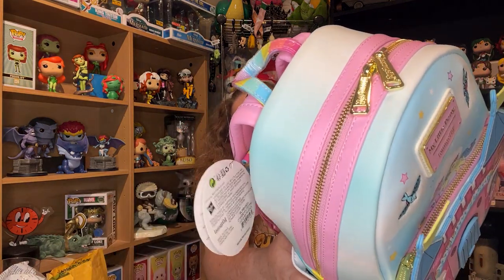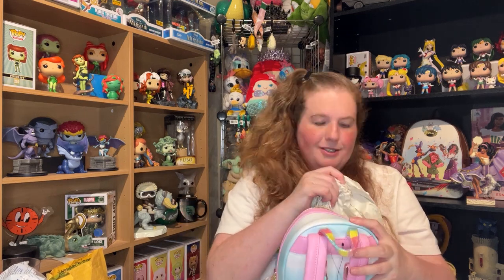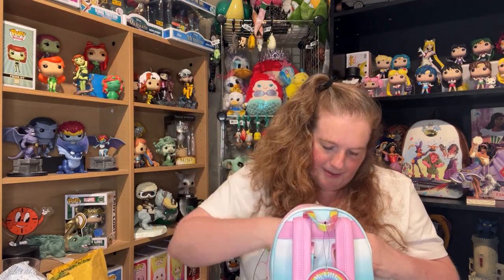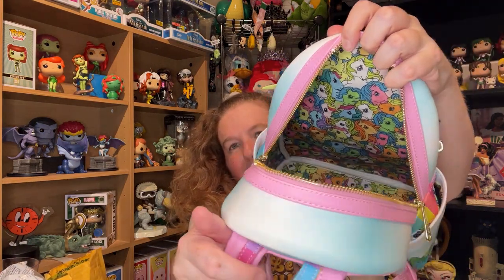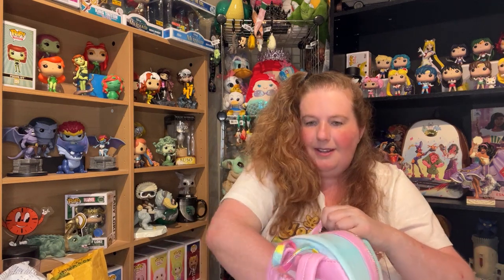Okay, so it is gold hardware. I know, I'm not good at this game. Straps. Little rainbows. The straps have more rainbows on them. And I know, I'm a crime against Loungefly collectors because I do not keep them stuffed. I don't. The stuffing drives me nuts. I'm like, just get out. But, see what I mean? Like, oh, it's a whole bunch of My Little Ponies for the lining. It has the slide pocket, so no zipper pocket. And of course, you've got those little beanie bag things that say do not eat.